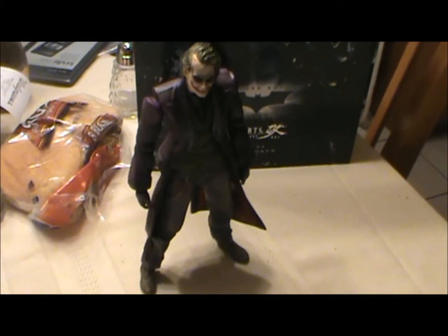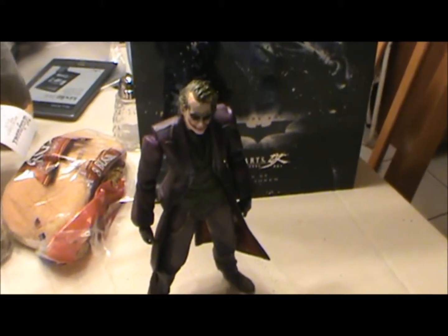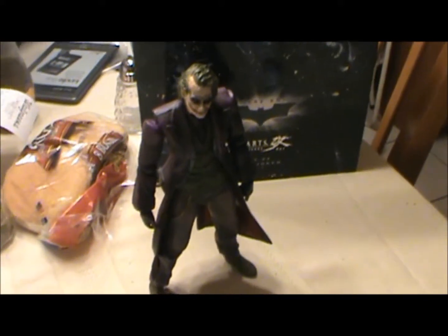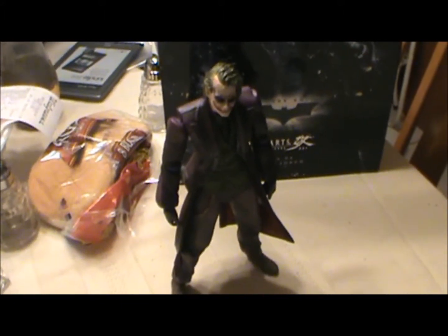I remember in 2008 and 9, it was scarce. But yeah, see if you can find this. If you do, get it. You don't have to open them. It's a good investment. If anything, he just looks awesome on your shelf.